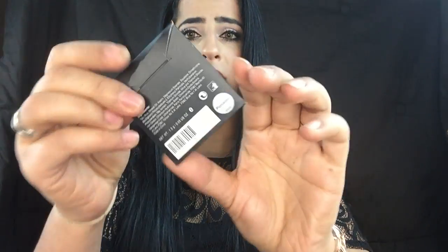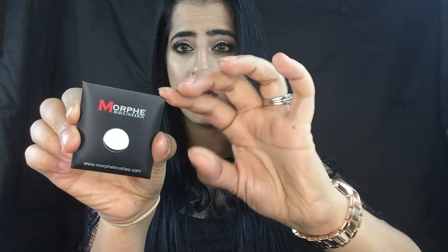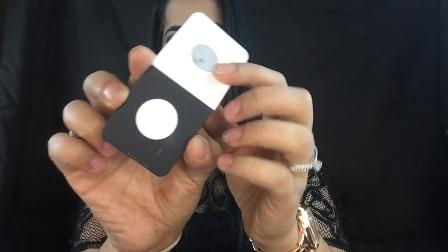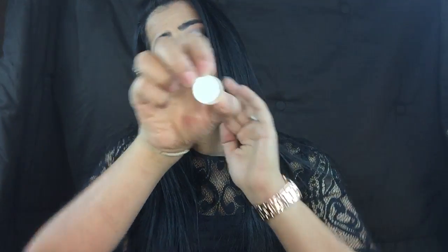Another thing, I went and I got some of their single shadows. I still don't have a palette yet to put them all in, but I got the Prostaline. I really don't know how to say that word, so maybe you guys can read it. It's a white color, and of course, once again, extremely soft and so blendable, which is what I used today to put on the base of my eye. Extremely just plain old white shadow.